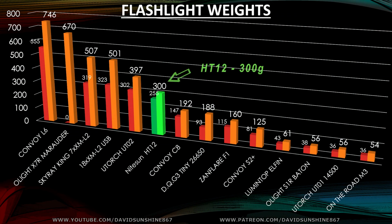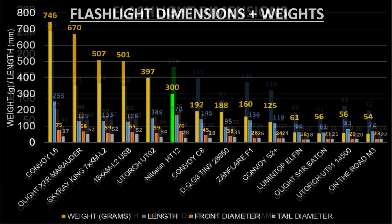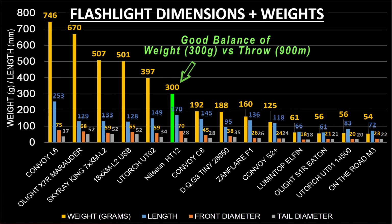This thing is similar to the UTO2 and weighs between the C8 and the UTO2, right there at 300 grams loaded. This makes sense because the UTO2 uses a 26650 and that's what makes it that much heavier, and it's similarly sized to the C8. Its length is a little bit bigger because of that lens and the forward tail clicky switch, but its weight is still less. So if you look at that, it's a good compromise.